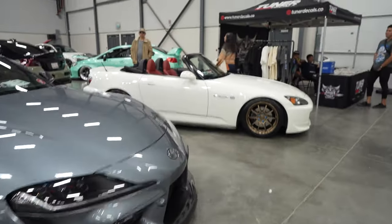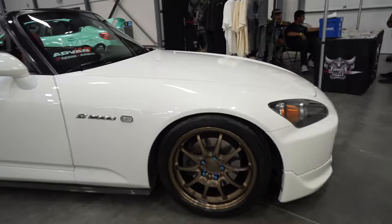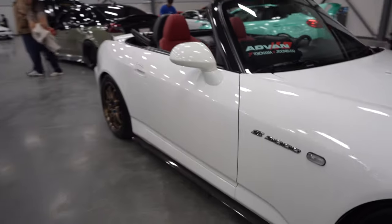So there's one more car that I really want to mention. He's the one that designed my decals that will be going on a helmet that I have. His car is absolutely clean. This is Jason's Honda S2000. At first I thought it was like the Mugens, but they're not, they're Volks. But it's very clean.